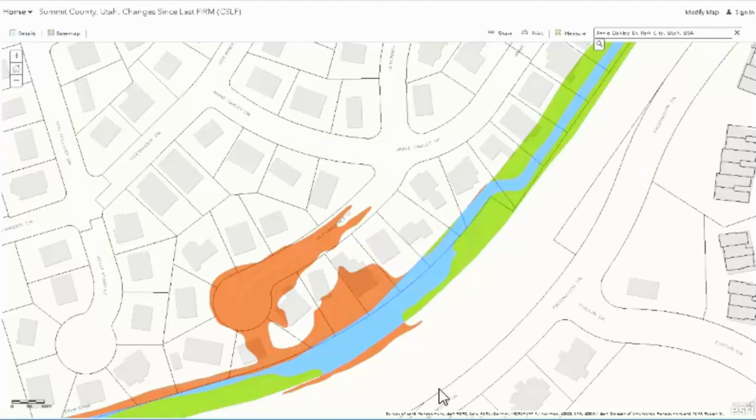Now, you can also do an address search. So if you go up into the top right, and it's a little small on the screen, I apologize for that, we can't really bring that up, but you can put in your property address. Now, there's not going to be a pop-up box telling you yes, no, good news, bad news. It's going to take you an arrow and point to your house, and you're going to have to look at the map and say, hey, am I in a red zone? Am I in a green zone? And am I in a blue zone?